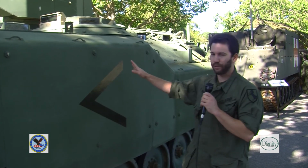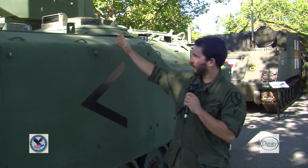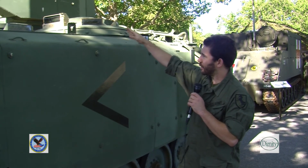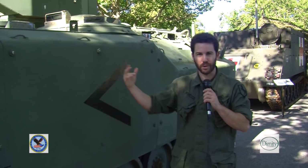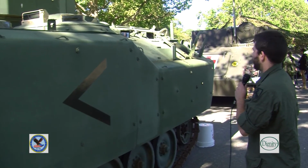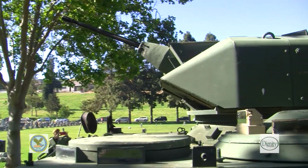The concept behind this vehicle is you basically grab a squad of infantry and you bring them up to the front lines. The vehicle can lay down some covering fire with a 25mm Bushmaster cannon and a 7.62mm machine gun. And it basically drops the squad off at the front, comes back, grabs another squad, and brings them up front as well. A few other things that you'll notice about the vehicle is the commander's hatch. It's going to be right here. And you have the gunner up on top of the turret, and the driver right here in the front.